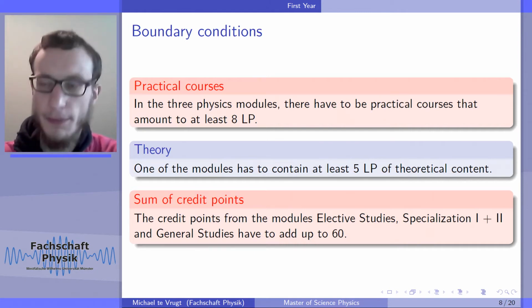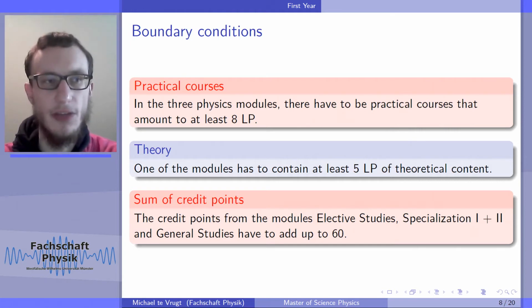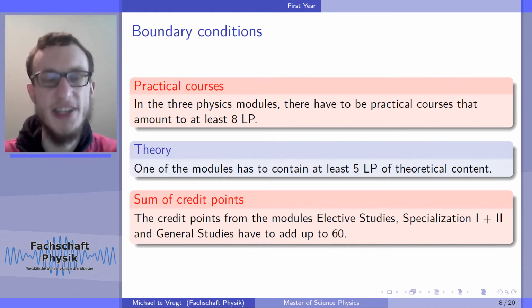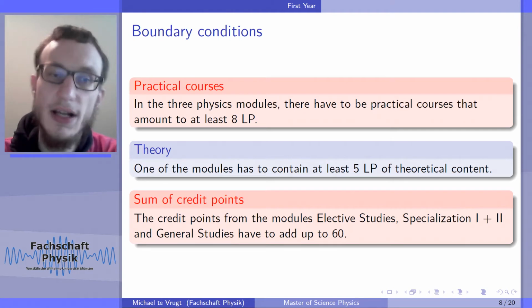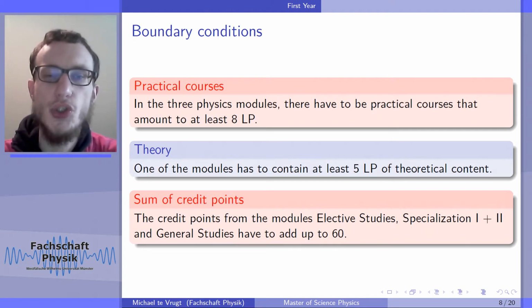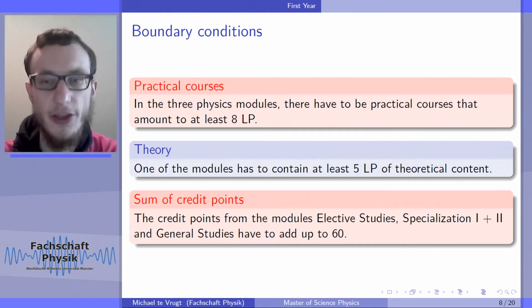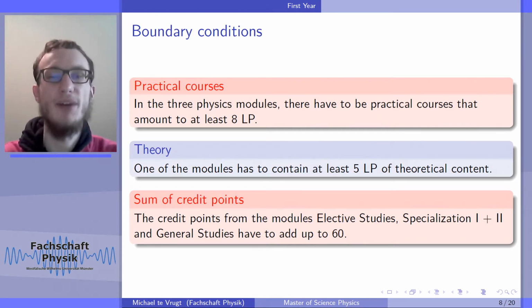Typically, that will not be a problem because that's already ensured by the way the modules are set up, because each specialization will contain at least 4 credit points of lab courses. Then one of the modules should contain at least 5 credit points of theoretical physics. And this is actually a very important part.